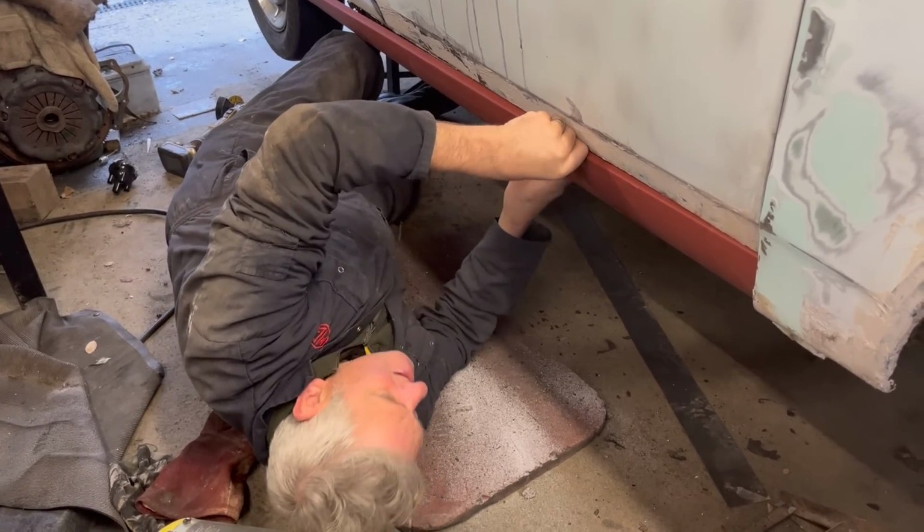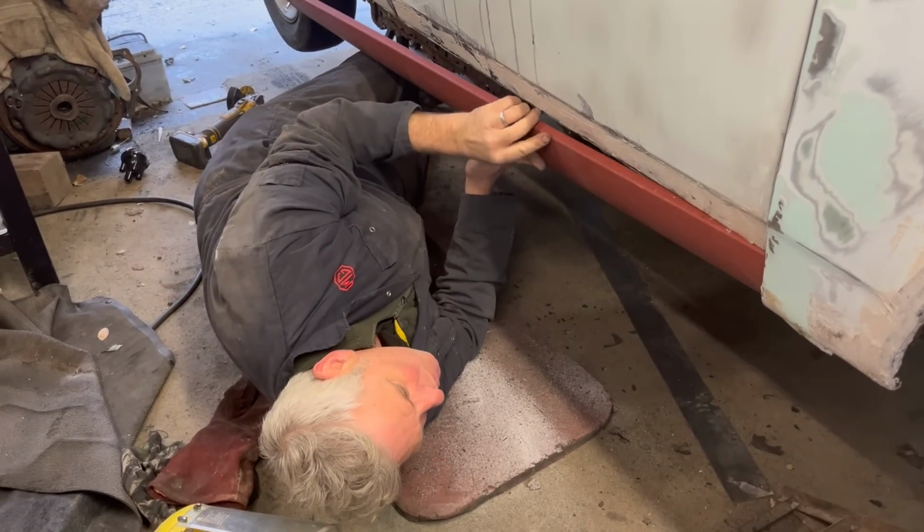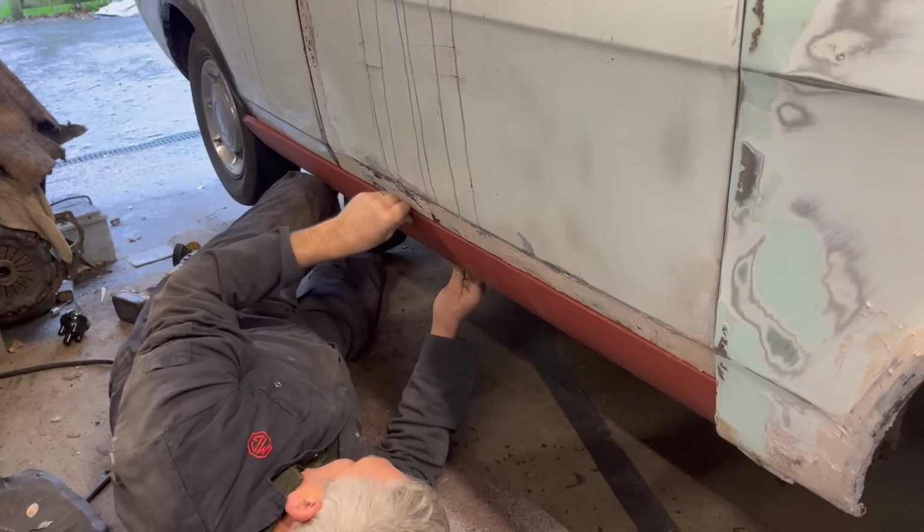Can't remember what I paid. I think it was around the £50-60 mark. It might have even been cheaper than that actually. And yeah, as you can see, it's a blooming good fit for such a cheap cost. Anyway, you can see the man in action. He's got to work straight away. No tea break for Kev straight away. But yeah, just moving into all of it.